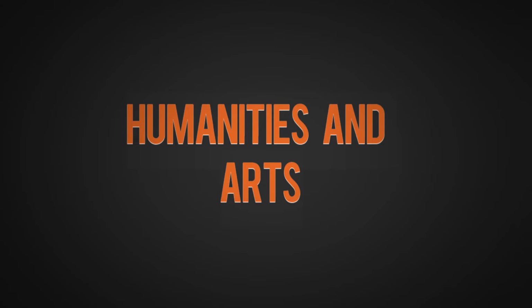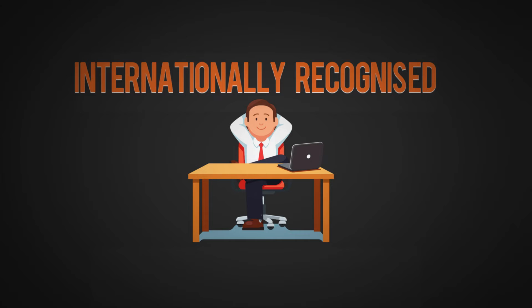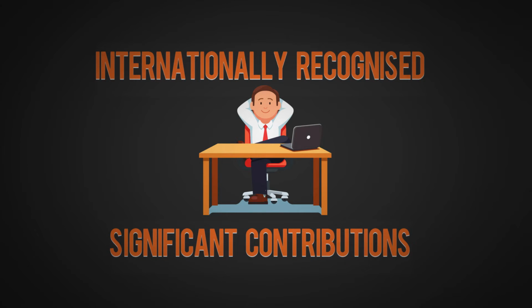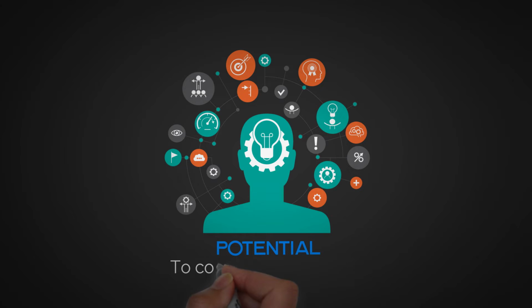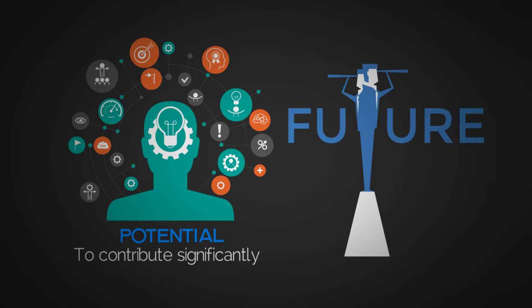You can qualify if you're internationally recognised as being a leader in your field and have made significant contributions to your area. But there's another route as well. You can also qualify if you have demonstrated potential to contribute significantly as a future leader in your field. So that's an easier test to satisfy, and many applicants are either not aware of it or they're just too modest to think that they might meet the standard.